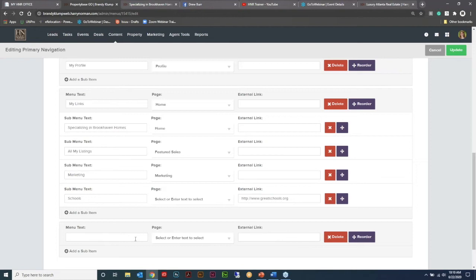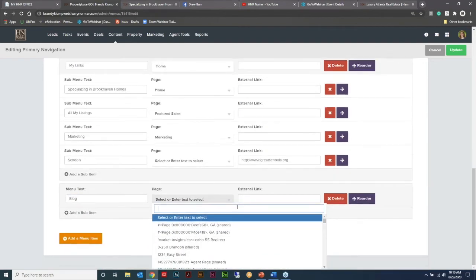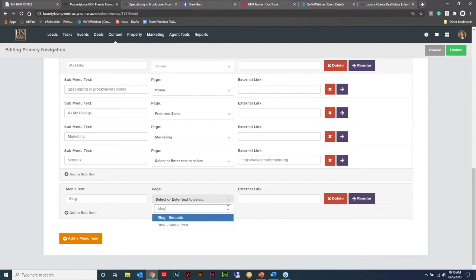To add your blog to your menu, that hamburger option on your agent website, you're going to type in blog as your menu text, and you're going to go to pages, and you can just start typing in blog. Now you'll notice there are two options. There's Sequoia and there is single post.